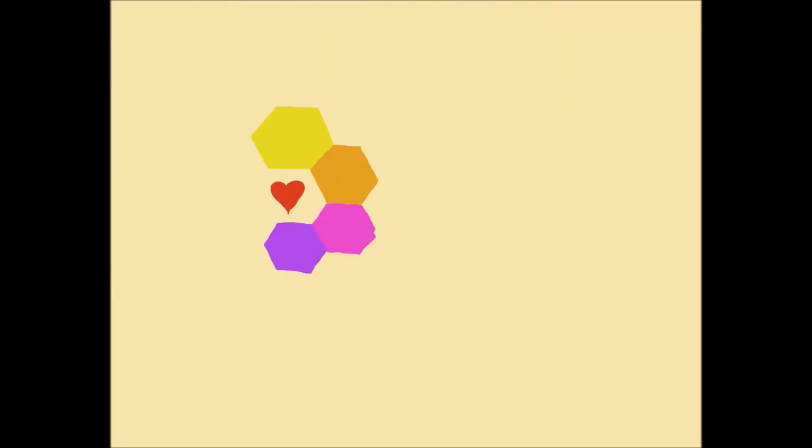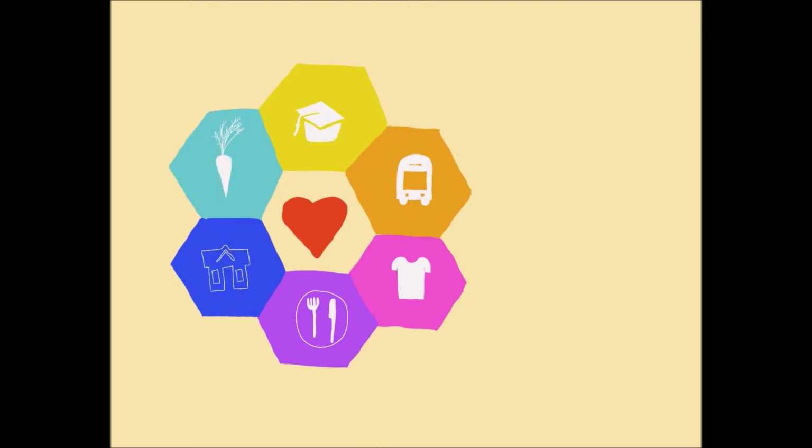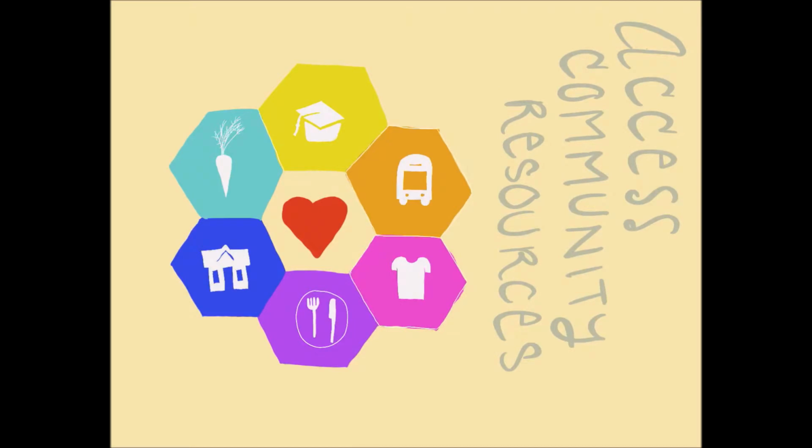One way you can help prevent isolation is through community resources. Resources such as support groups can help individuals to feel accepted and supported. Community resources can help people feel as though they have a purpose and reduce the feelings of aloneness.